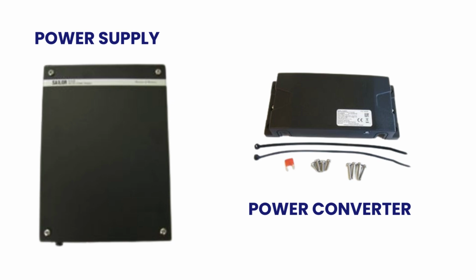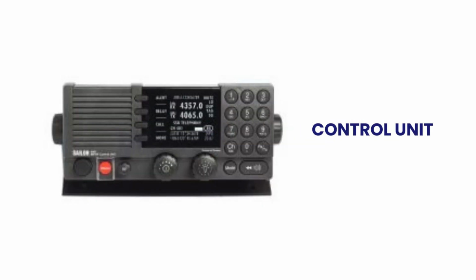This may include the vessel's electrical system, backup batteries, or generators to ensure continuous operation, especially during power outages or emergencies. Control units or consoles provide interfaces for users to operate the radios, select channels, adjust volume, and monitor communication activity. These units may include displays, keypads, and knobs for user interaction.